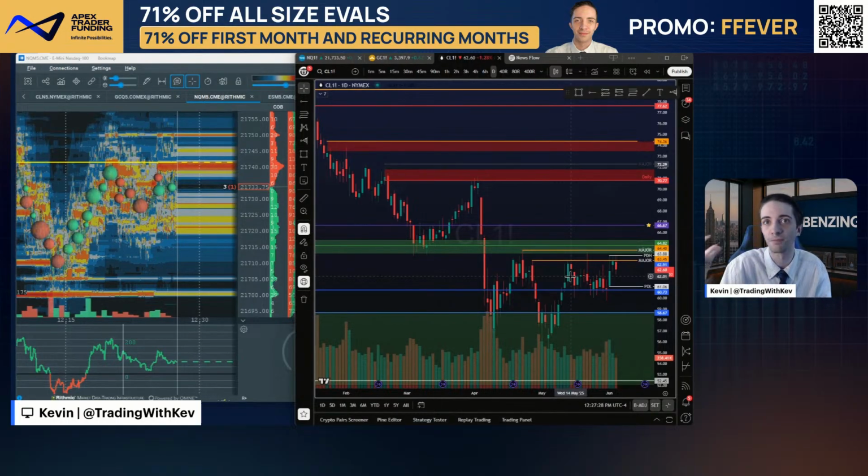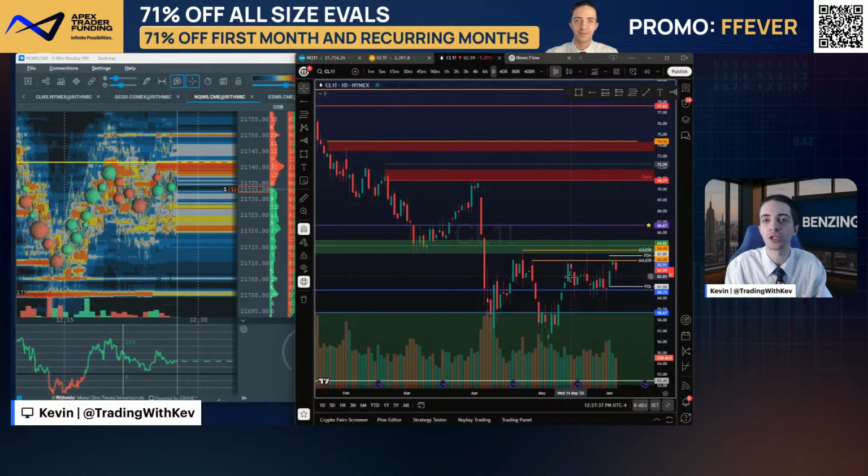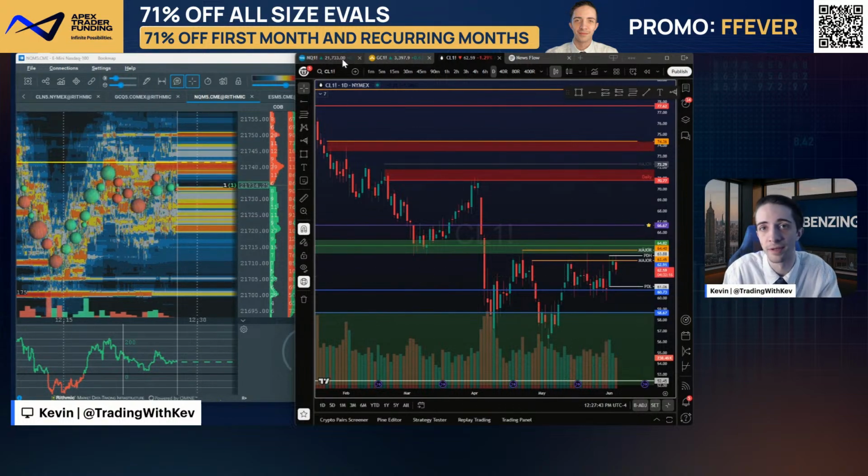So think of it like the bulls and the bears. They can't make up their mind. Buyers want to accept price at a higher level. Sellers want to accept price at a lower level. Institutions, nobody knows. Oil is a no trade zone right now, and that's okay. We got to be able to recognize when that happens.